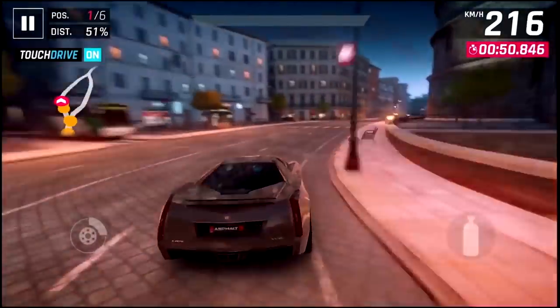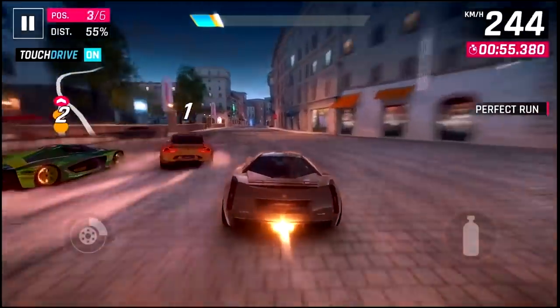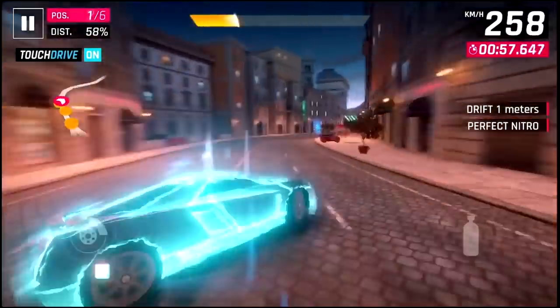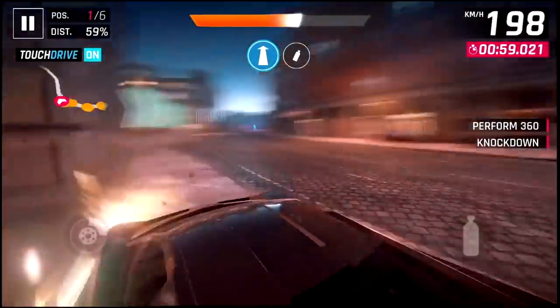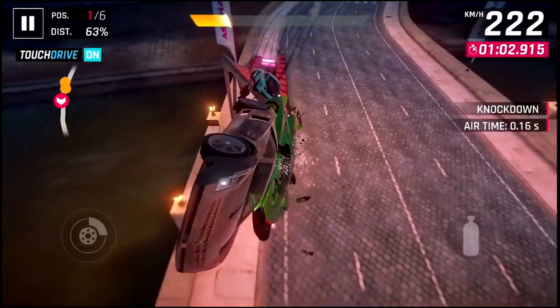My last fun fact is that this car actually was part of the Transformers Age of Extinction movie, and it was featured in that. I don't remember seeing this car, so I will definitely go back to that movie and rewatch it just to find this car for a split second.